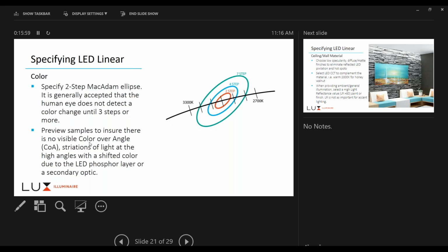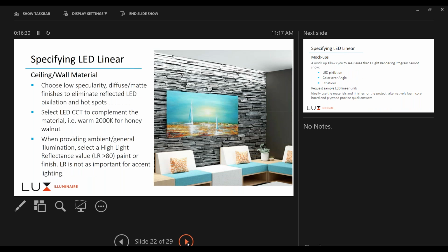There's also something called color over angle, and that really comes from the MacAdam ellipse and how you bin. If the hues are too wide or too varying on a single fixture, you're going to see pinks and yellows. And sometimes that comes up not from the LED necessarily, it comes from the optics that are used. So there's a long list of reasons color over angle comes up, but in general, in your projects, in most cases, it is unacceptable. So it's something that we look at when we bin or choose our LEDs.